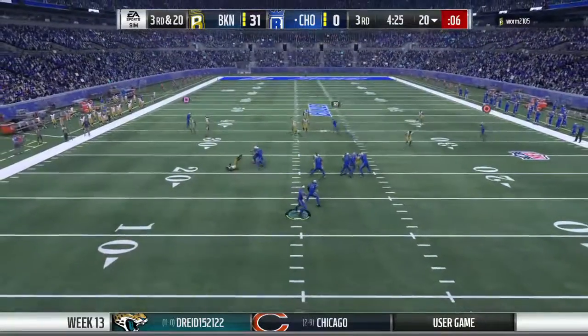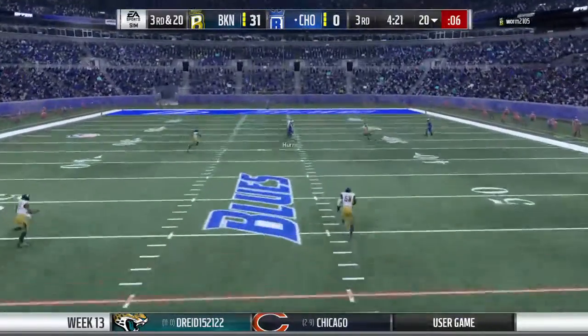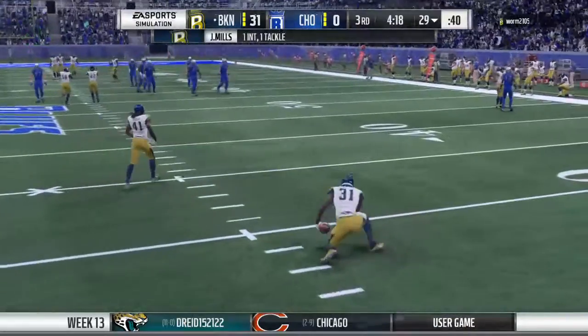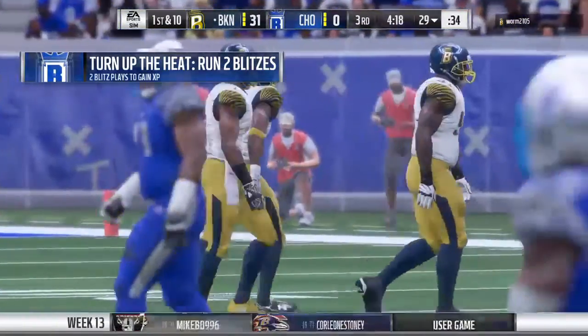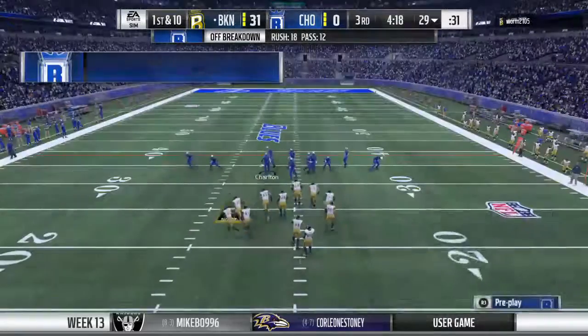Play action now. Prescott. Airing it out for Hearns. And now here is another interception. Picked up by Jalen Mills. And they will take over at the 29-yard line. Gosh, you add up last week and this week now. That's 9 interceptions in this 2-game stretch, and we're not done here.